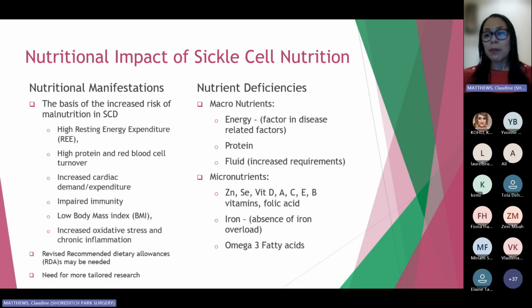We already mentioned the impaired immunity because of the impaired functioning of the spleen. So that will increase your risk of malnutrition and increase your nutritional requirements. Some patients will have a low body mass index. Remember, to calculate body mass index, you need your weight and your height. So that's why it's important to know those factors. But I also mentioned the oxidative stress and the chronic inflammation. So these are some of the common nutritional manifestations or signs and symptoms that patients will experience.